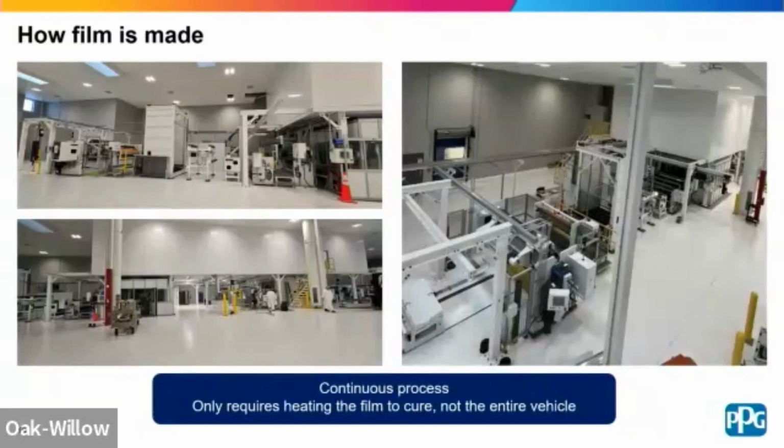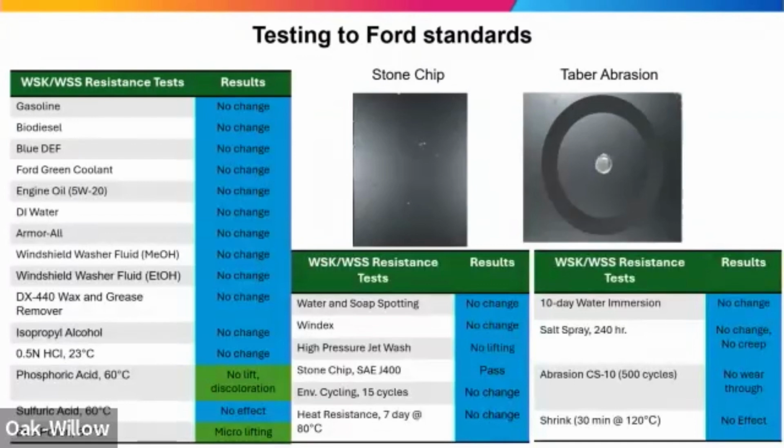I thought it'd be interesting to show you that because it's, say, very different from a liquid coating. Okay, so we take that. Actually, I will do a big reveal here. This is what it looks like. So this is the web width, and that goes through the line that way. I think there are some samples that were going to be passed around of the final product that gets applied to the vehicle.